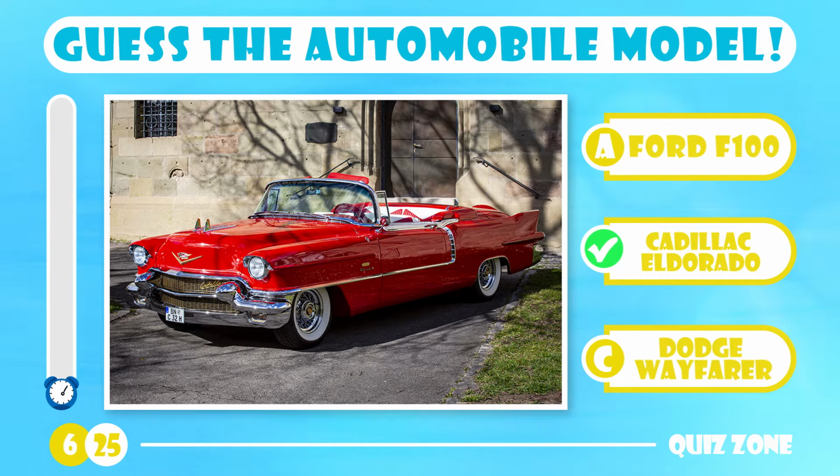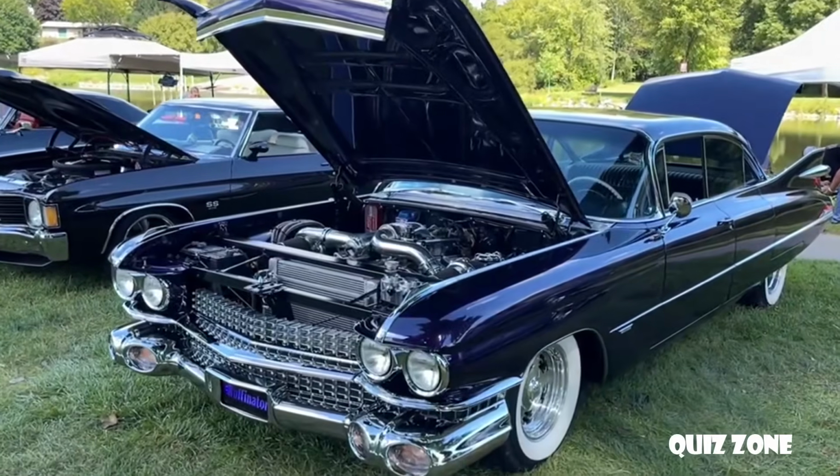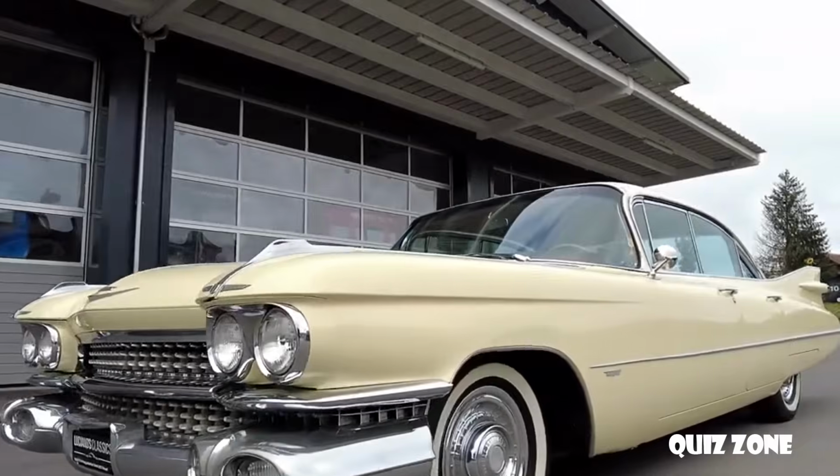Who could mistake those massive tail fins for anything but a Cadillac Eldorado? This iconic Caddy is a late 50s model, though the model was made from 1952 to 2002.